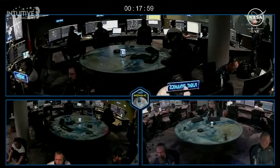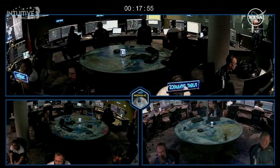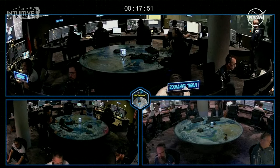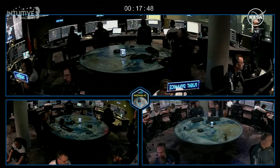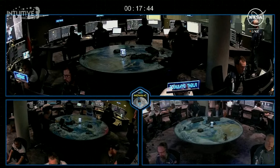Now we are following Intuitive Machines flight controllers during Nova-C's final descent. So back to Josh and Gary. Thanks a lot for that, Leah. During that interview, for folks at home, we did hear that there was a maneuver to burn attitude, which means the lander is starting to make the positional requirements needed. And we're going to start listening into the IM-1 channel so folks at home can hear.